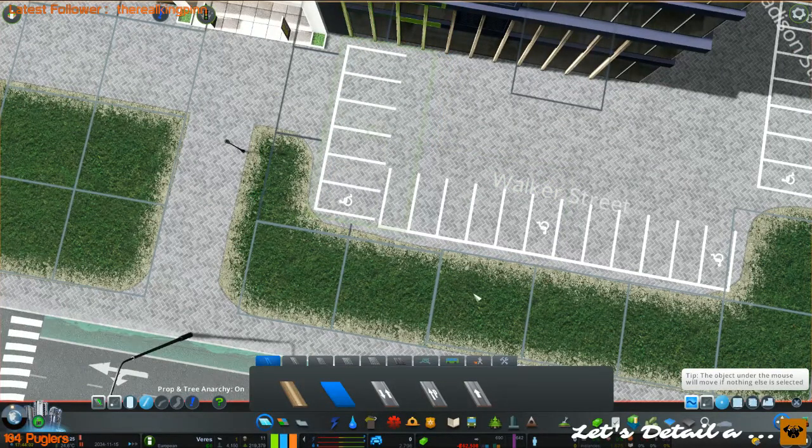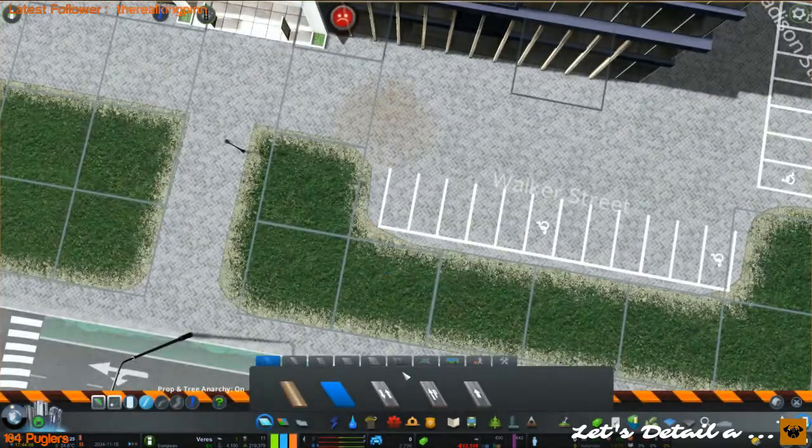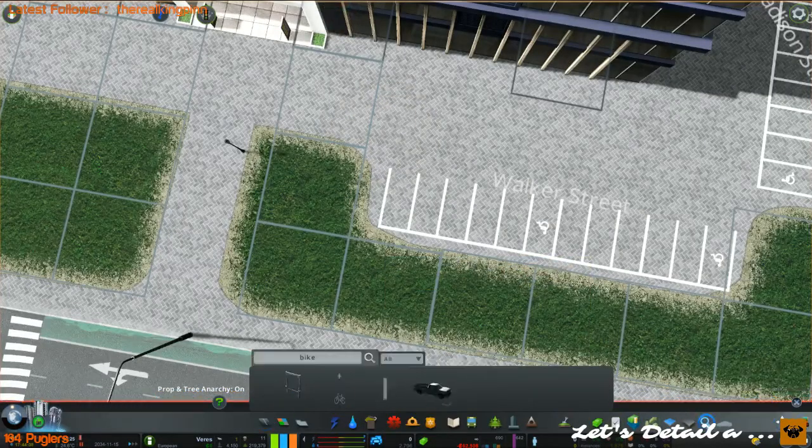Okay, so what I'm going to do here, we have got some smaller ones. So these ones can pretend to be the boss's parking area.